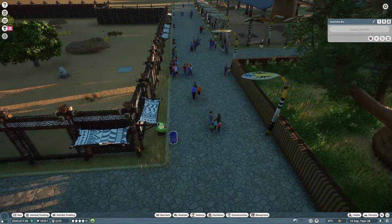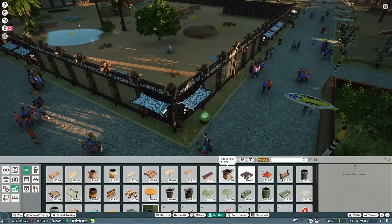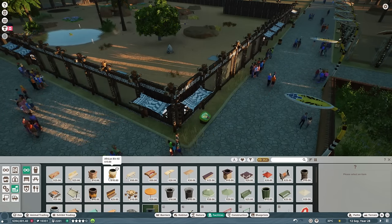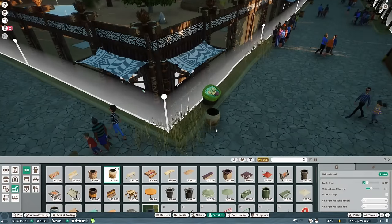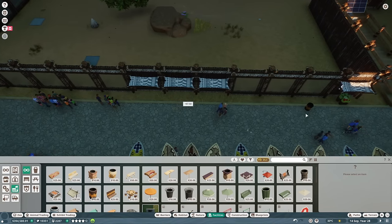Okay, right, well, I'm going to move this bin to the other side. Ooh, that's not gonna look pretty. Okay, I'm gonna delete this bin and put in bins that match this theme. So bins, benches, and security. We need an African bin. Ooh, I quite like this one. Let's put these in. I'm gonna put these along here and just replace the ones we have.